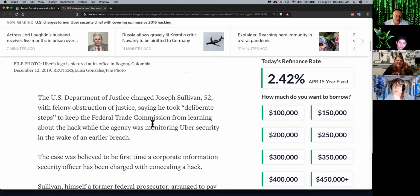Sure. Anyway, but I thought this was pretty interesting, because government usually doesn't care at all about this stuff. They just let it go. So I thought it was interesting that he's actually getting charged for it. Yeah, I've also seen people getting charged for inadequate security a couple times. So the government's beginning to take baby steps towards actually enforcing some idea of security standards.